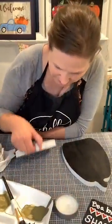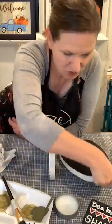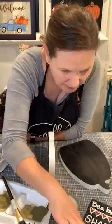So Barbara is claiming these. Barb, tell me, do you want the sides of your pumpkins to be black? I usually leave them white, but you tell me if you want them black or not. Since you're here and you're claiming it, I appreciate it.